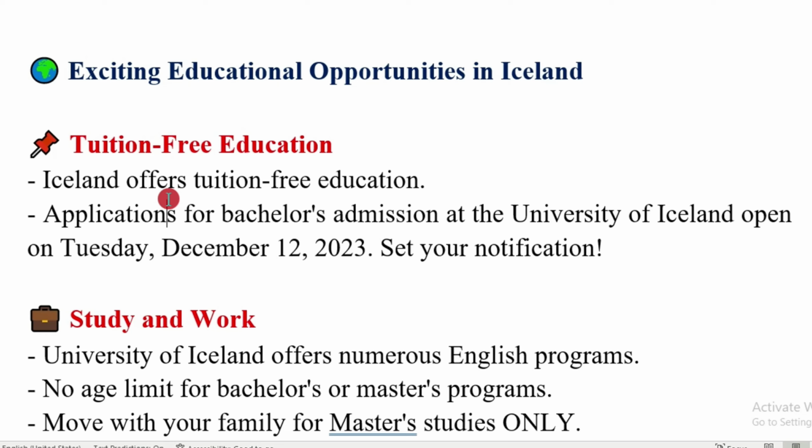Iceland offers free tuition education both for their citizens and for immigrants. So if you move to Iceland, you are going to study for free in their universities without paying a dime. Okay, and this is a beautiful thing, and it's something I encourage you to take advantage of so that you get a world-class education. Now the application is currently open to apply for bachelor's degree program at the University of Iceland. It opened on December 12th, 2023. So I encourage you to get your materials ready to start application.